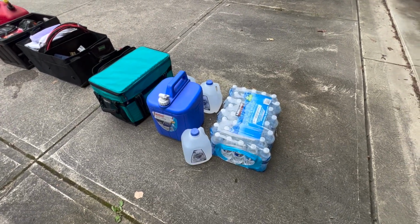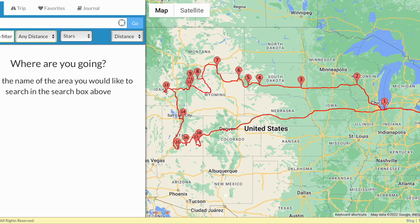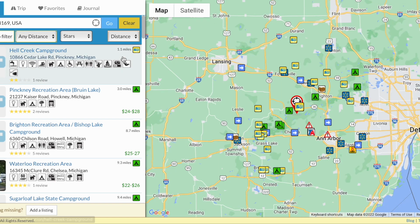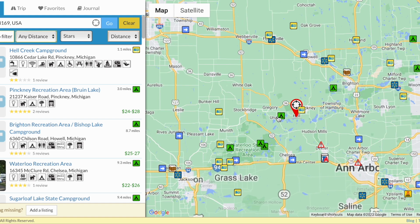So I mentioned we started planning this trip in May. I started planning our trip on an app called RV Parky, and it's pretty much accessible via website and they do have an app for your phone or your iPad. Pretty simple. You basically need to know where you're going though, and then you pick out those locations, and those are kind of like our anchor locations.